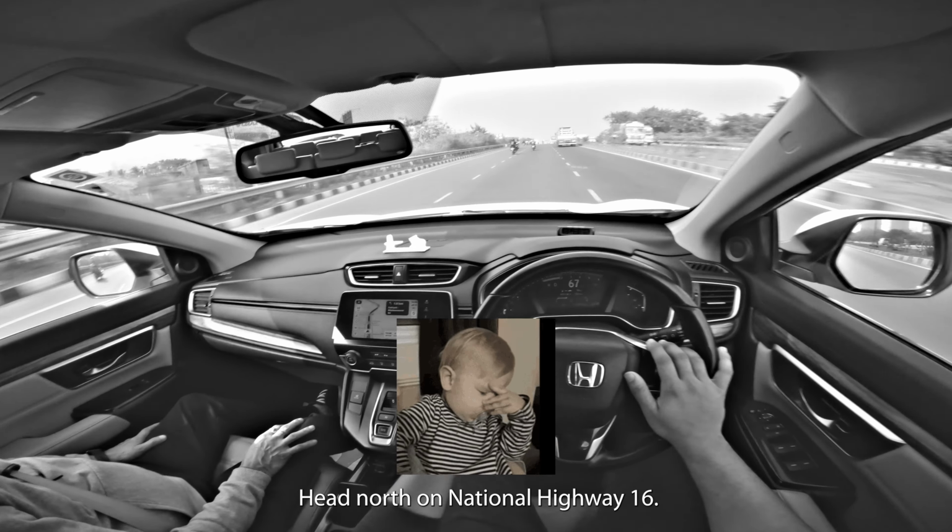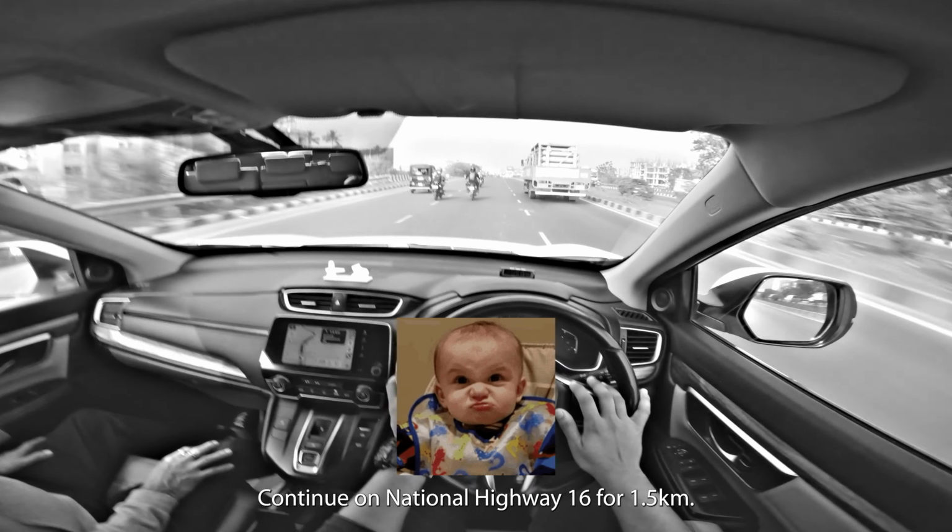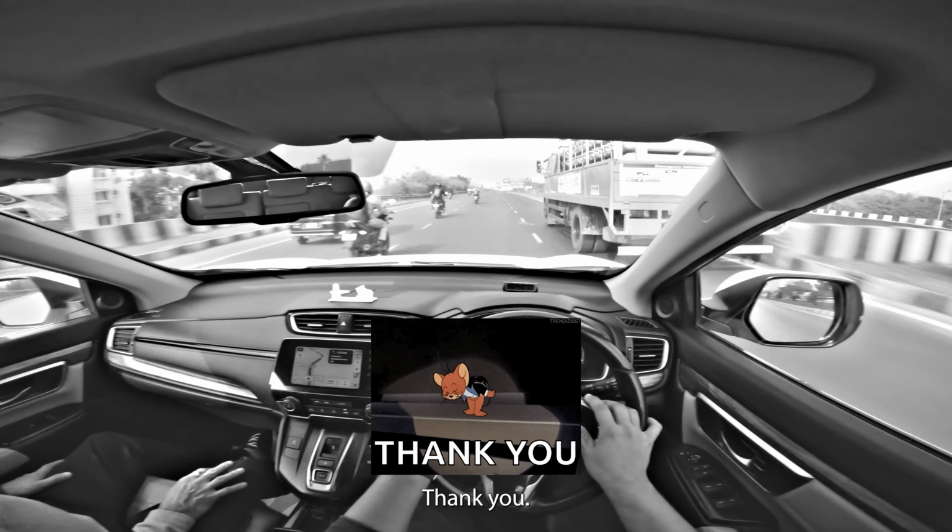Head north on National Highway 16. Okay, so continue on National Highway 16 for 1.5 kilometers. Okay, thank you.